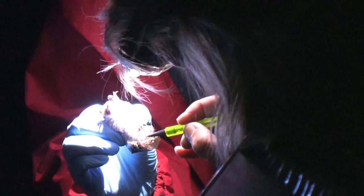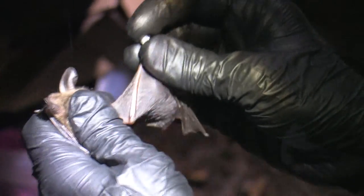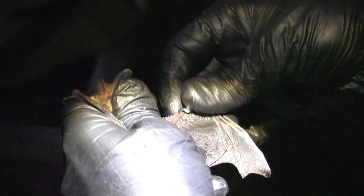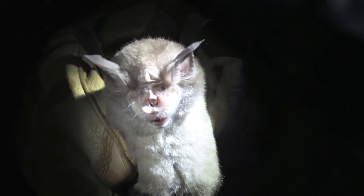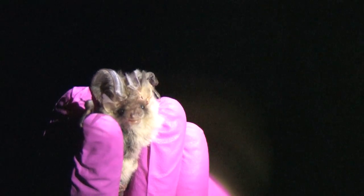Who would have thought I'd have had so much fun with some truly wonderful people in the middle of a wood during the early hours? Once all the data was collected, the bats were photographed and quickly released.